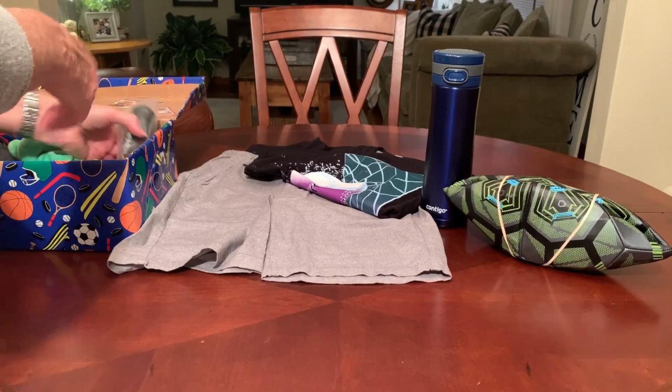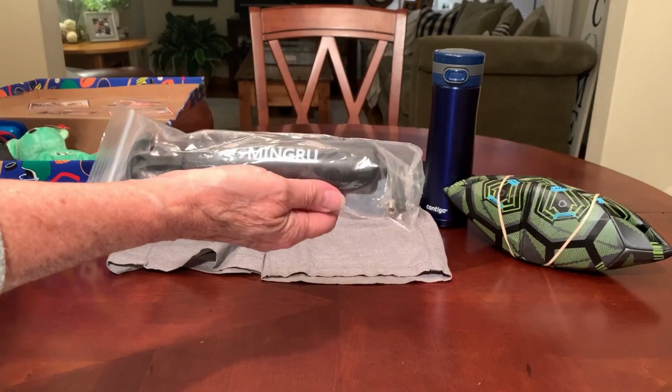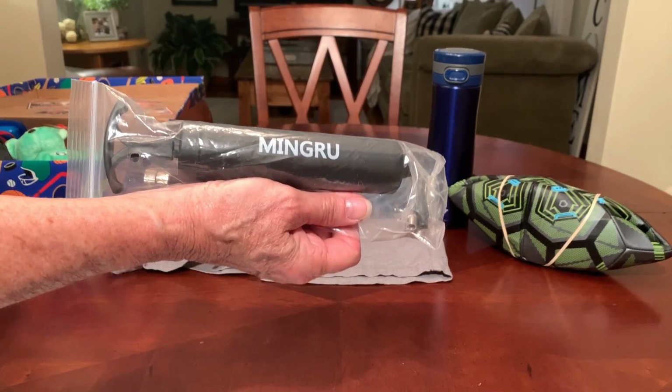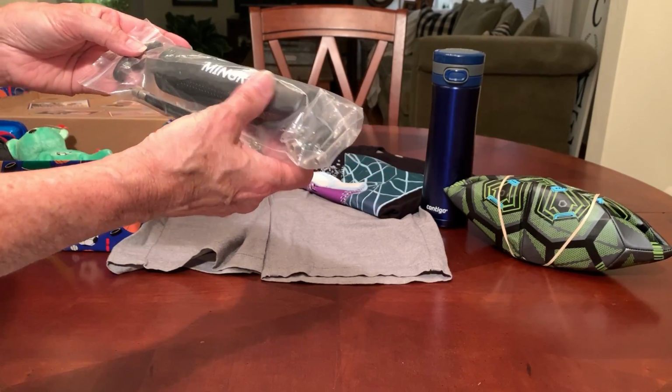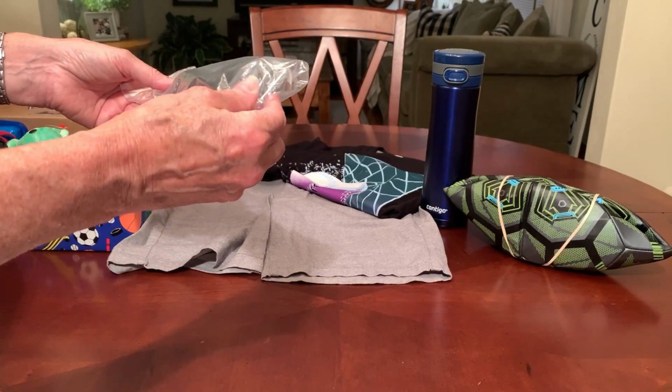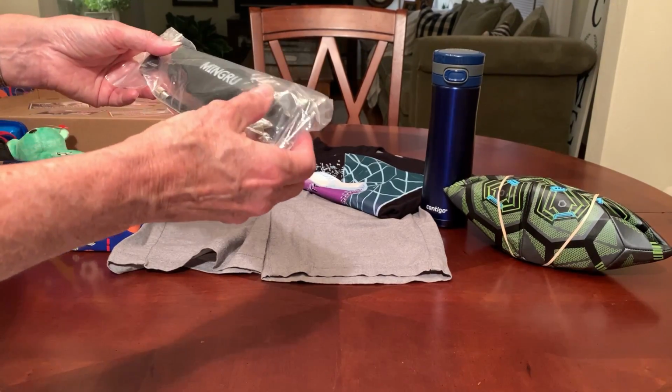And to go with his soccer ball, he's got a soccer pump. I bought these on Amazon in a 3-pack last year because I put one of these in one of my soccer boxes last year. They come with extra needles, I think 3 or 4 extra needles and 2 nozzles.